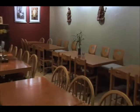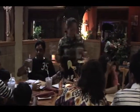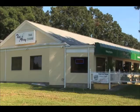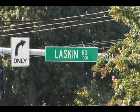We can accommodate up to about 120 people comfortably. Reservation is recommended if you have a large party, but for a small couple, we should be fine to accommodate them. This is a large dining room for a Thai restaurant. We are located at the North Bird Neck and Laskin Road intersection.